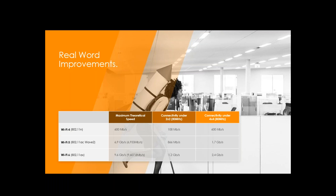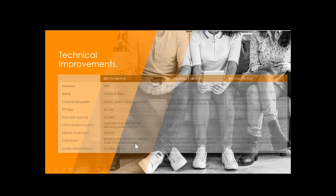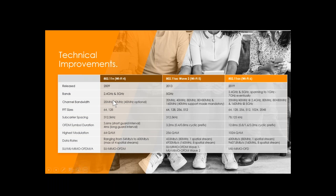There are some interesting figures coming up as well. These are more of a technical table where you can show and discuss with customers the differences between the specification, the channel widths that are supported, what that actually translates to in terms of data rates, and so on and so forth.